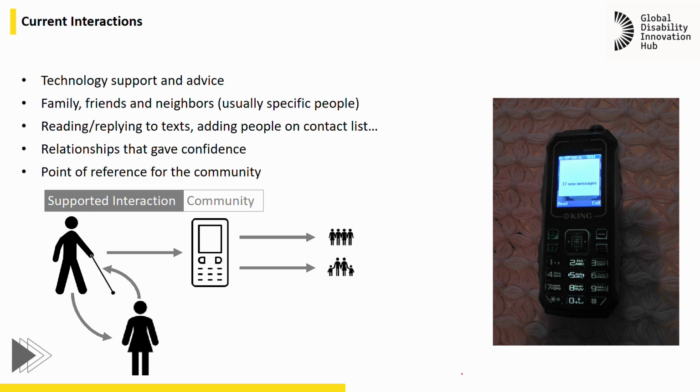They found that being able to just ask people genuinely helped them feel confident that they had a community that supported them. So it wasn't to them a negative thing that they had to do this, even though you might think it was a negative thing. They didn't say that. They were like, no, this makes me part of the community. And there was always this point of reference within the community that they felt they could go to if they needed help.